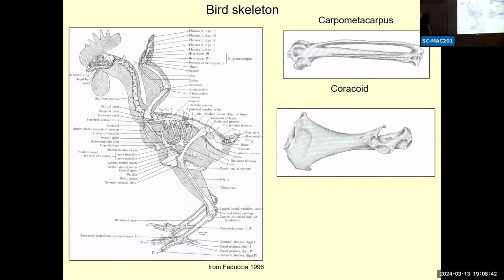The coracoid is this thing. Yeah, there it is. Coracoid. This is a nice board. You can touch it and it doesn't wobble. It's part of the shoulder girdle, and it typically looks like this. Very weird. If you eat a chicken, you can find one of those. That's your challenge next time you eat a roasting chicken.